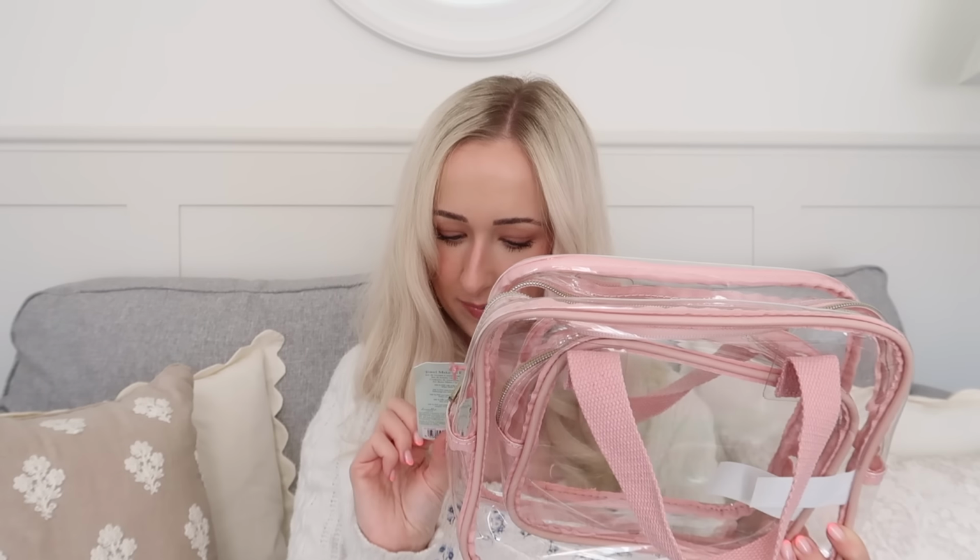Normally it's meant to be £18. It's from, I don't know, it just says Danielle Creations, whoever that is. Travel makeup bag set. So yeah, I'm really pleased with that and excited to do my packing now.